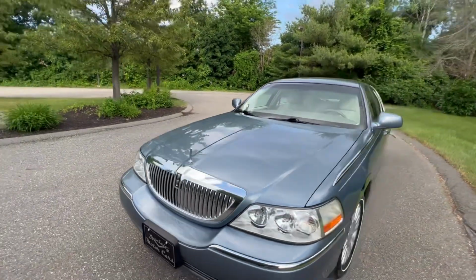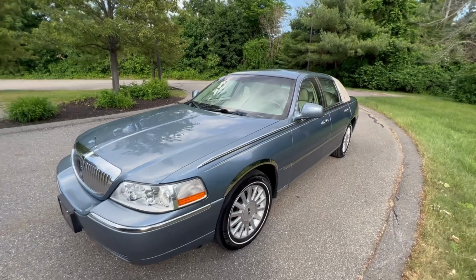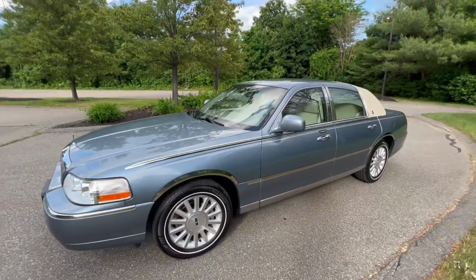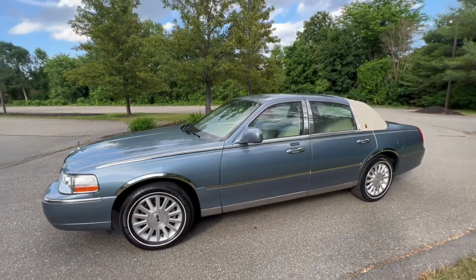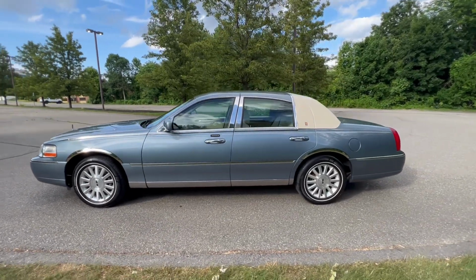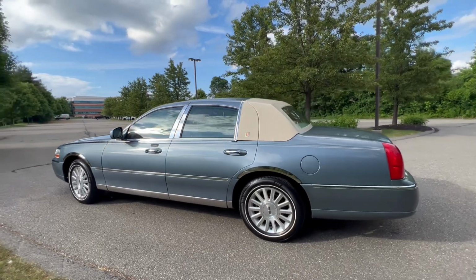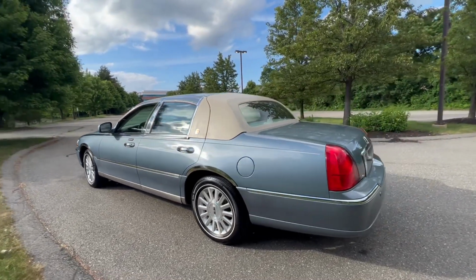But yeah, I actually posted on my Facebook page that I was doing the top on this car, and I think a lot of people assumed that I was putting the top on. They're like, oh, don't put it on, we like it without the top. I'm like, no, you don't understand, it had a top, I'm just making it better. But yeah, beautiful looking top on this car. I love the color combination.